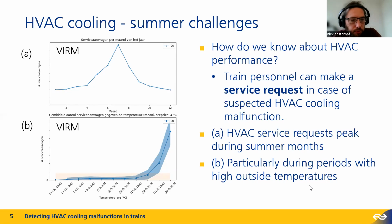We see the number of service requests as a function of temperature. At the right-hand side, where we talk about temperatures higher than 26 degrees Celsius, the number of service requests is much higher than during the cooler periods. That indicates that these HVACs really seem to struggle more with high atmospheric or outside temperatures. I'm trying now to go to the next slides.